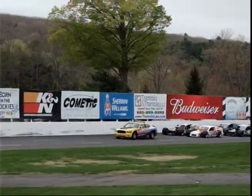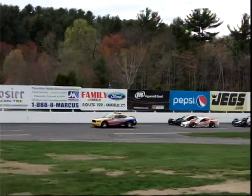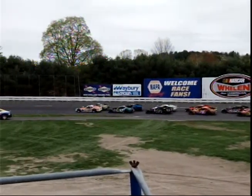Yeah, very much so. We'll restart on the outside of row number 3, that white number 64. 78 laps complete when they come around to get the green flag here on this next restart as we approach the halfway point of the 46th running of the Napa Spring Sizzler.